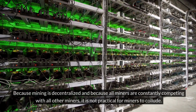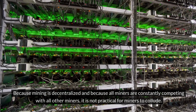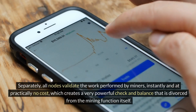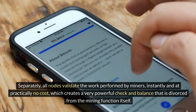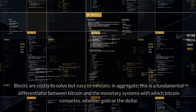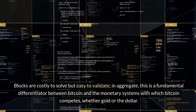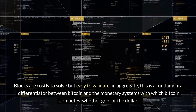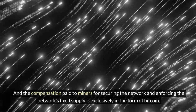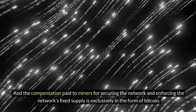Because mining is decentralized and because all miners are constantly competing with all other miners, it is not practical for miners to collude. Separately, all nodes validate the work performed by miners, instantly and at practically no cost, which creates a very powerful check and balance that is divorced from the mining function itself. Blocks are costly to solve but easy to validate. In aggregate, this is a fundamental differentiator between Bitcoin and the monetary systems with which Bitcoin competes, whether gold or the dollar. And the compensation paid to miners for securing the network and enforcing the network's fixed supply is exclusively in the form of Bitcoin.